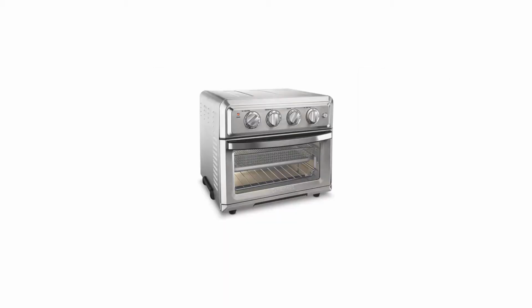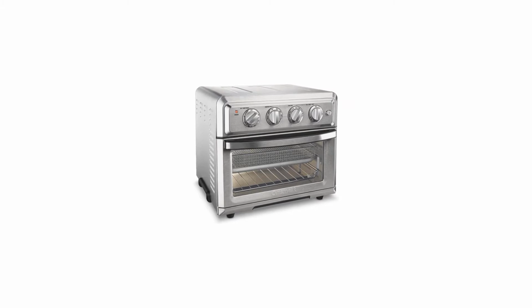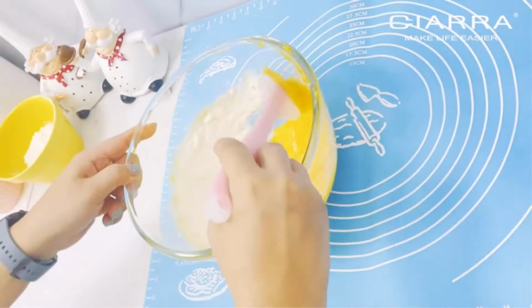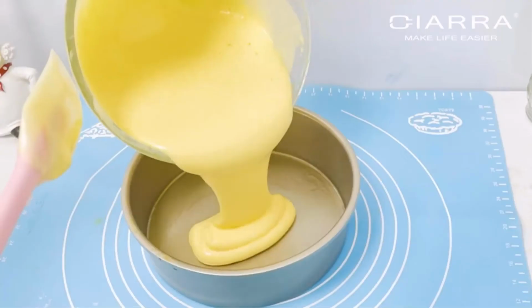Number 1. Cuisinart Airfryer Convection Toaster Oven. Cuisinart is another well-known name in kitchen appliances. This model is a strong second-place finisher that almost earned our top pick. If you prefer an oven with manual controls, then this might be the one for you.